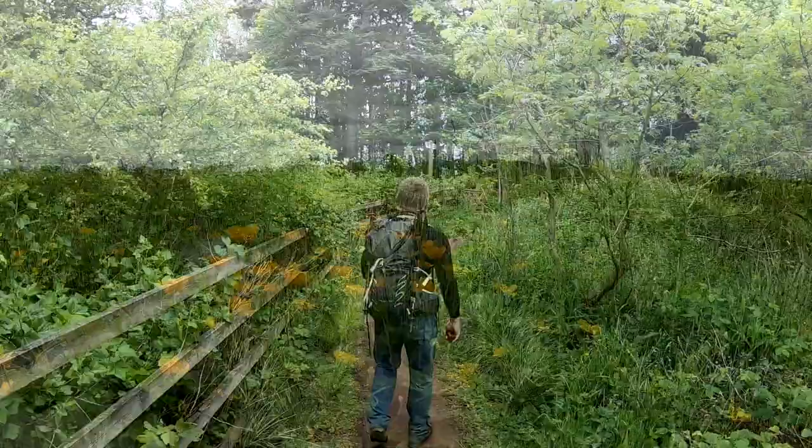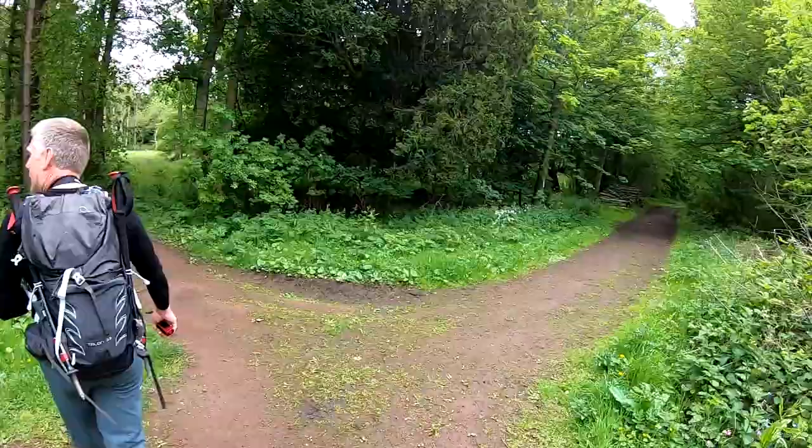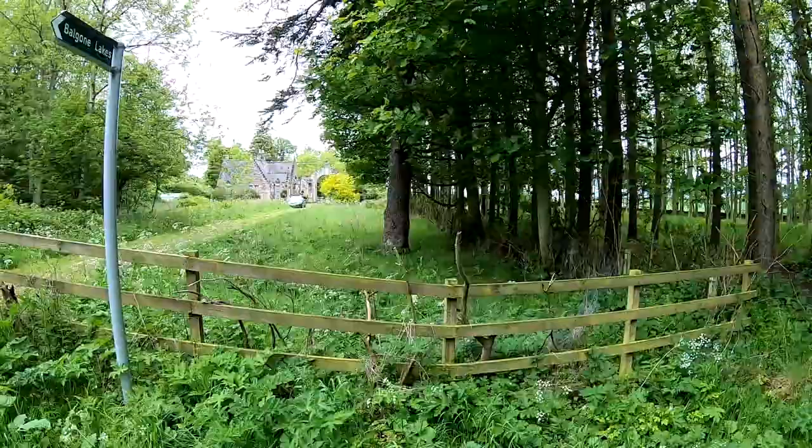Here's Balgone Lake. I don't know where that is, I've never been there before. This is just about 2 miles into the walk. Balgone's in there. You're carrying on this way, running into some estate over there. I don't know, I've never been down here before. It's a beauty walk, eh?